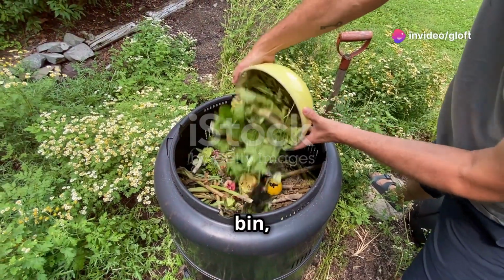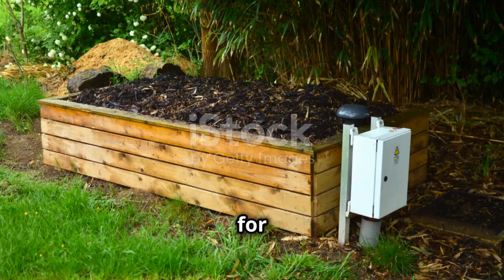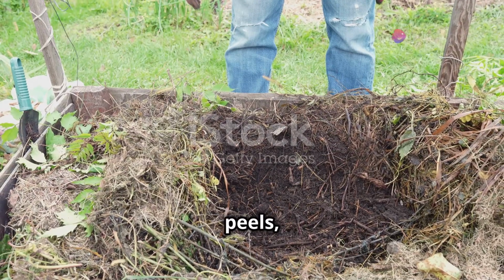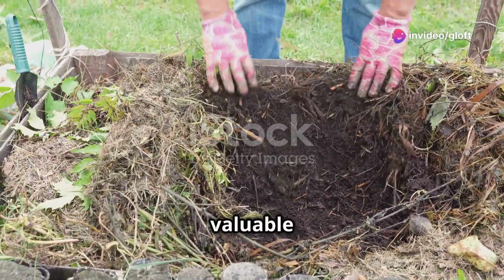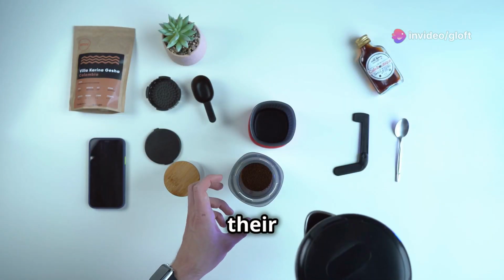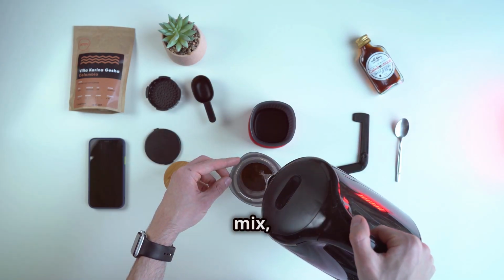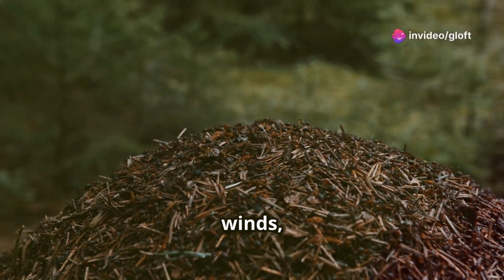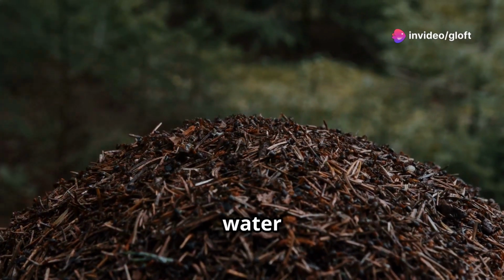A compost bin, a humble structure where nature's magic unfolds, becomes a repository for organic materials discarded from our kitchens and gardens. Vegetable peels, once destined for the bin, now find new purpose as they break down into valuable nutrients. Coffee grounds, their rich aroma a reminder of morning rituals, contribute nitrogen to the mix, fueling plant growth. Dried leaves, once scattered by autumn winds, now decompose into a rich humus, improving soil structure and water retention.